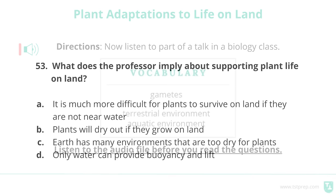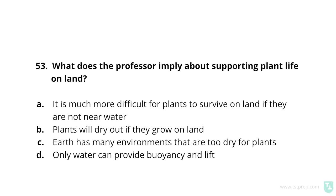Question. What does the professor imply about supporting plant life on land? Why does the professor say this? Water has been described as the stuff of life.